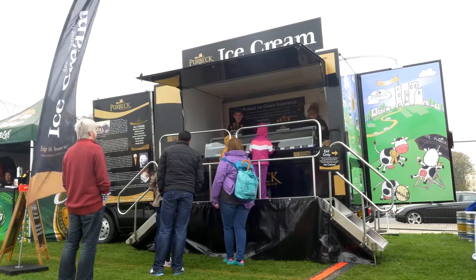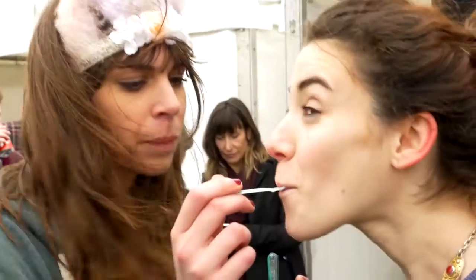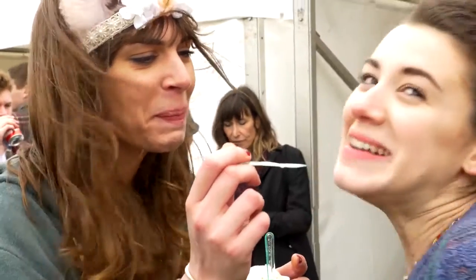There's lots of different ways of getting brand awareness, and we don't believe that putting adverts in papers or magazines really works for an ice cream product. So we've found that by going out to events, not only can we offer people samples, they can try different flavours, they can enjoy it. If they like what they've had, they will spread the word and share the love.